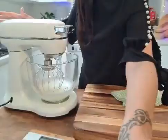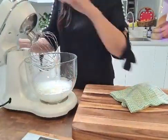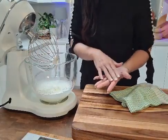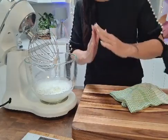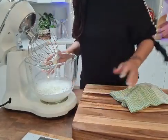So what I have now, what I've kind of achieved, as you can see, is soft peaks. So soft peaks basically mean that the whites just hold their shape. I'm not looking for stiff peaks, which means when we pull the whisk out, it forms literally like a mountain. I'm looking for a soft peak, so it's nice and frothy, perfect.